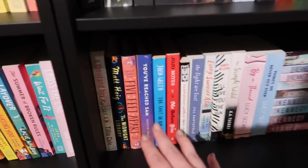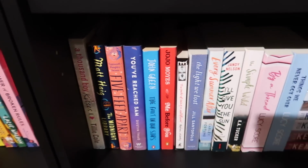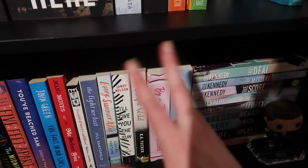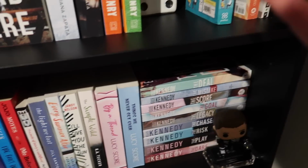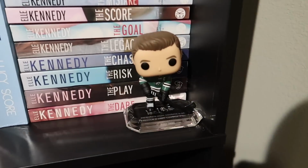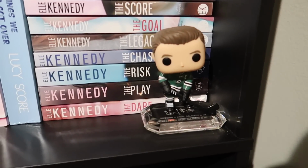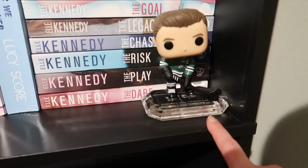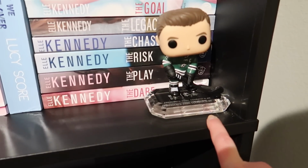We've got some Sad Girl Hours down here. Kind of more Sad Girl Hours, sort of comfy books. I've got the Off Campus and Briar U series, and I love this because I have my little Dallas Stars Jamie Benn hockey pop figure in front of him, and this is a little paperweight I got from work, so it looks like ice.